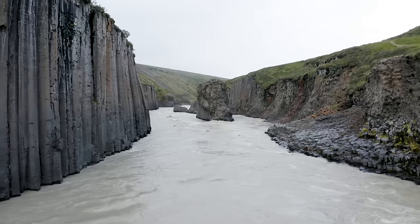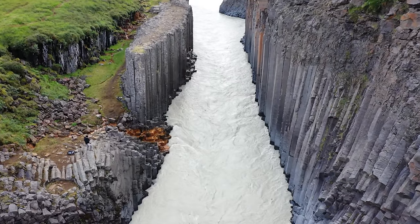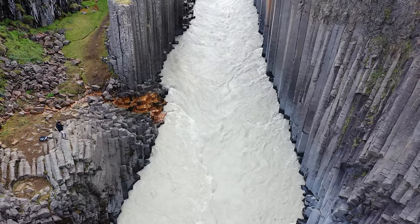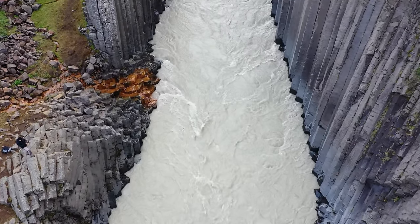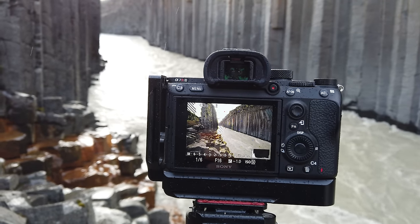So as beautiful as the famous shot from down here is, I am just not willing to risk my life to get it. It's simply too slippery, it's too dangerous, the current is way too strong, there's no chance of getting back up if I fall down. So this is just one of those times where what you pre-visualized is not what you get. But then again, everybody has got that shot.